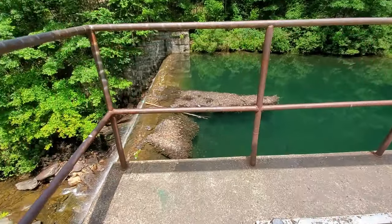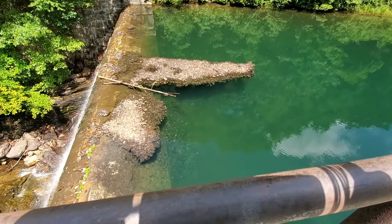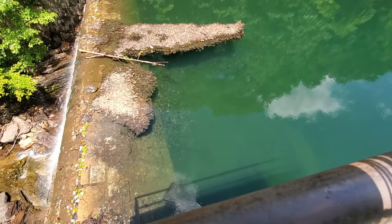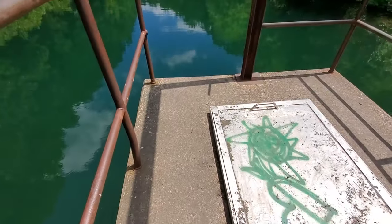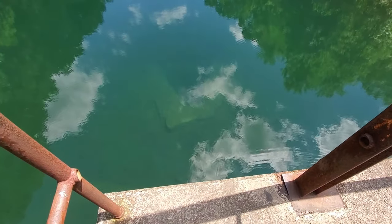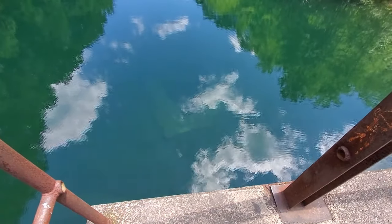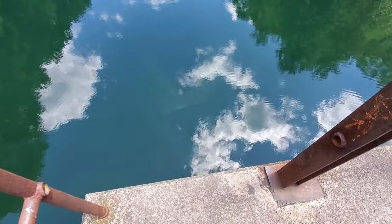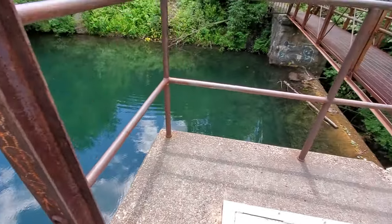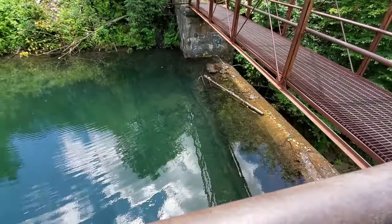Whew, okay. Oh wow, this looks really cool. That's a neat swimming area. It's kind of deep right there too. It's crystal clear. You can see right to the bottom. If you can see, there are some big boulders there. That's probably about 10 feet deep. And then right down here, it's probably about 15 feet deep. But it's really crystal clear though. Kind of awesome.